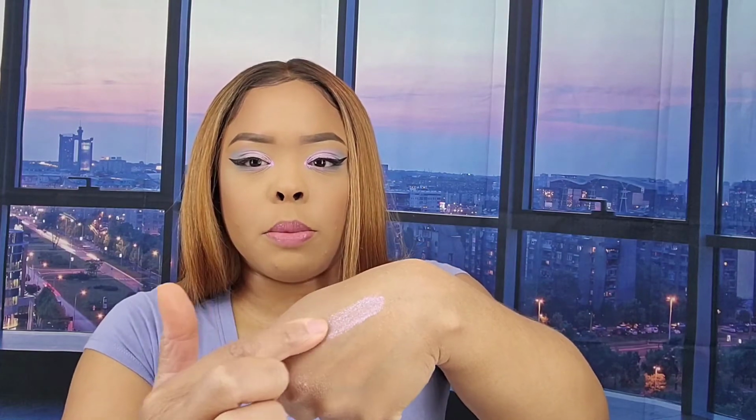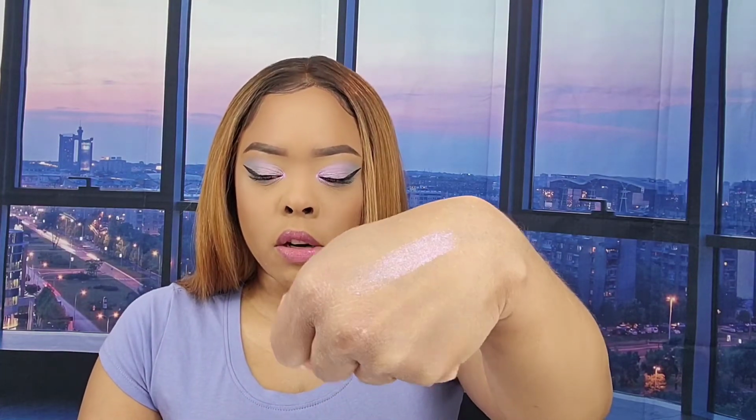It's just a shimmer shade right there in my inner corner. And that is the spring look that I'm going for today. It's a colorful purple blue spring look. It kind of goes with my shirt and this background, so I guess I'm in that kind of mood today.